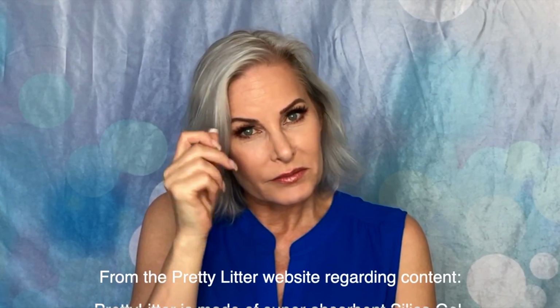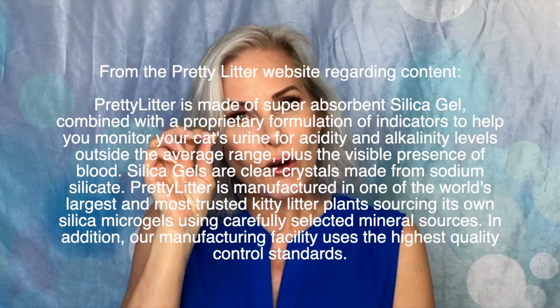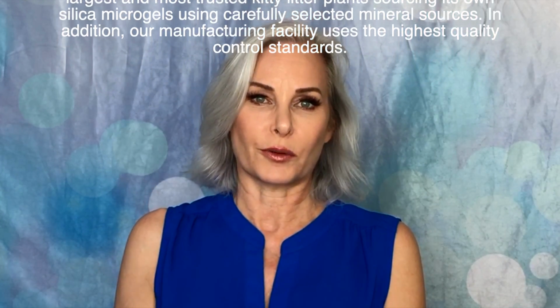It's not really a sand. It's like a little plasticky crystal. And they are so fine, they tracked everywhere all over my place. I have Pretty Litter everywhere, and I will probably continue to have Pretty Litter everywhere for a while. So really not a fan of Pretty Litter.